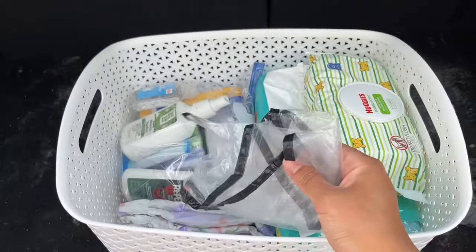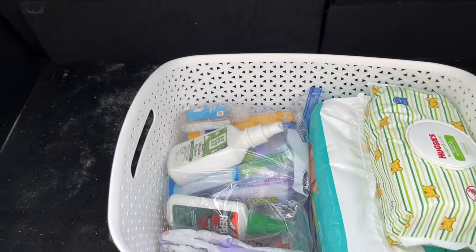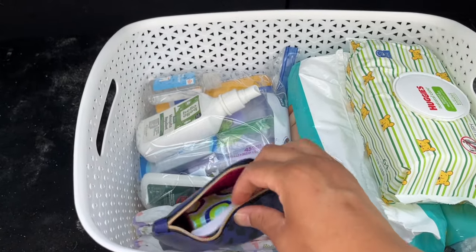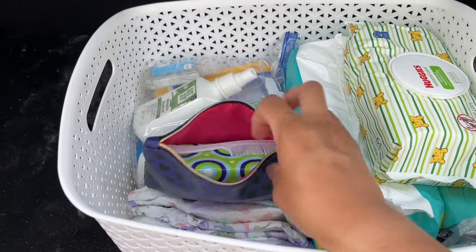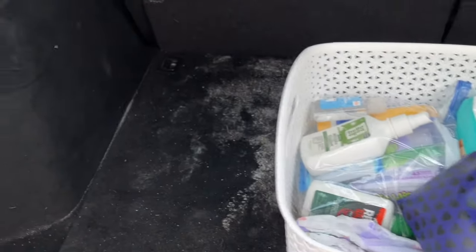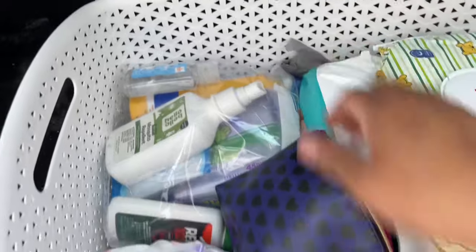I have one of these cover ups for if it rains, and I have a silk press or my hair is nice, I don't want to get it wet. Then I also have a little pouch for hair stuff for Hannah. Hair ties, I have some tissue in there. What else? A little bit of cream, a comb. Then I have another comb here I'm gonna slide on the side. Trash bags, because you just never know, you have an accident or something like that. So we're gonna stuff those there.